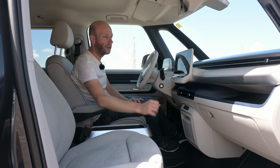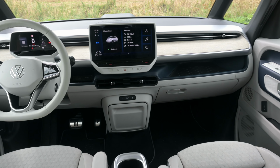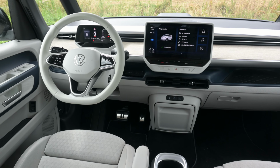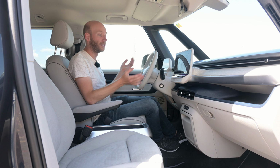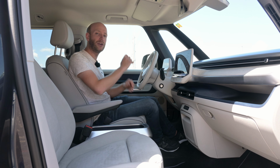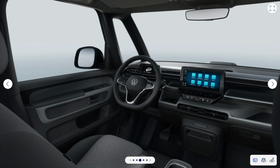Looks good, right? Yeah, the light color, the blue here that matches the exterior color, the fake wood here on the dashboard. I really like what Volkswagen has done here. But, yeah, there is always a but. This is a German car, this is the most luxury version, so now let me show you a picture of the standard interior of the id.buzz.